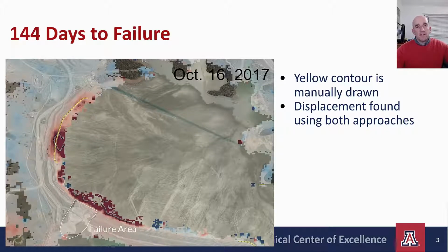Here is the pond. You can see I've marked the failure area. I'm going to start 144 days before failure, even though displacement was actually visible before that, around 240 days before failure. The yellow line on the left side of the embankment is one of the manually drawn contours. This represents potential displacement. So at this stage, the analyst wasn't certain that this was real. It's often a tough call, because what you really want is to be able to see the displacement grow over time to rule out other potential causes. But you also want to alert users as soon as you're sure. So potential contours are a nice compromise.